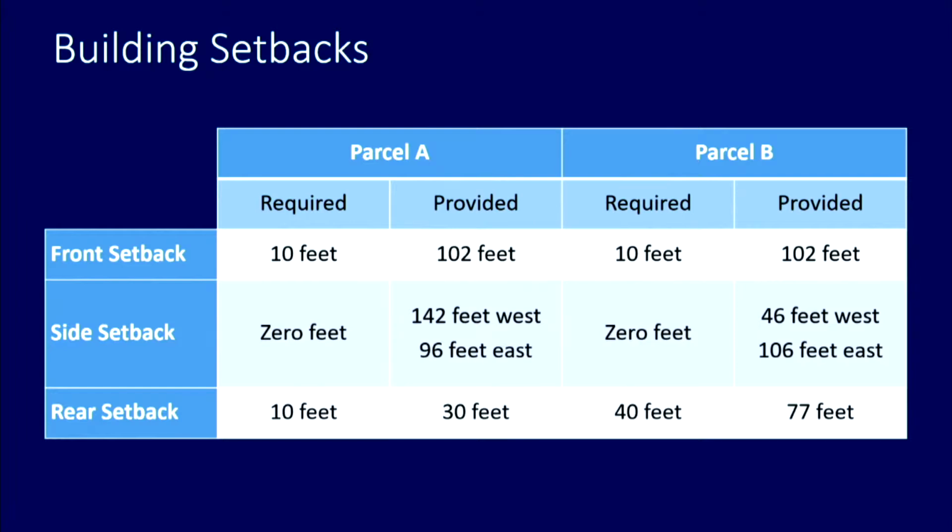If I thought this might be a question, that there's a 10-foot requirement here and a 40-foot, that's based on the height of the buildings. That's why those requirements are different. But again, they both meet and exceed the required setbacks if you approve the proposed subdivision.